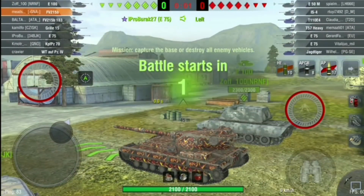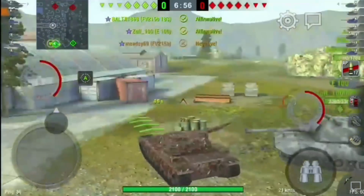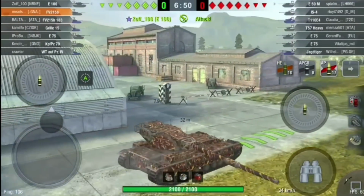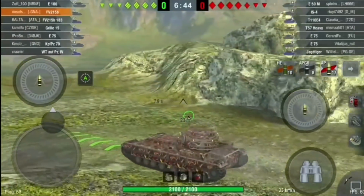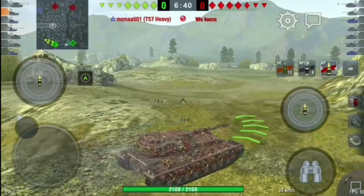Now, this battle is quite controversial. Now, the enemy have only got 1 medium. I'm going to ask you guys, what would you do in this situation? So I start going right. We've got no mediums. The enemy have only got 1 medium. And all my team, every single one of them, push left. So I'm going to go slow. And this is the turning point.